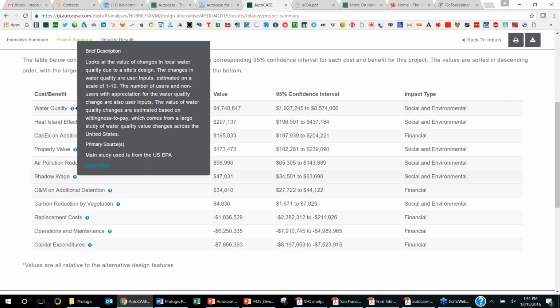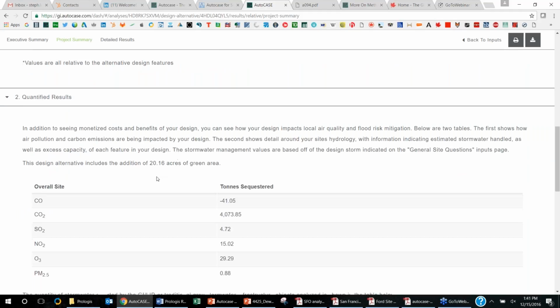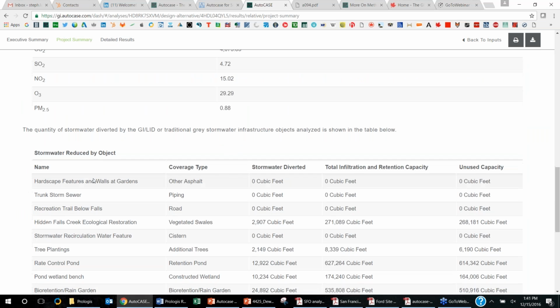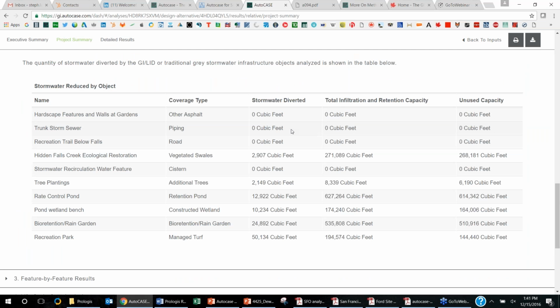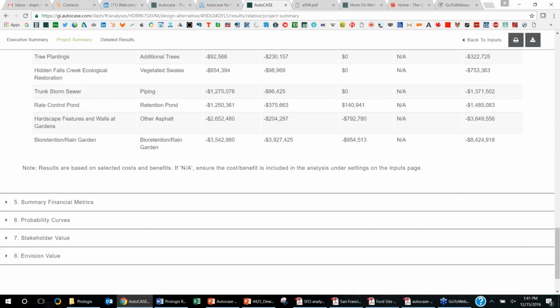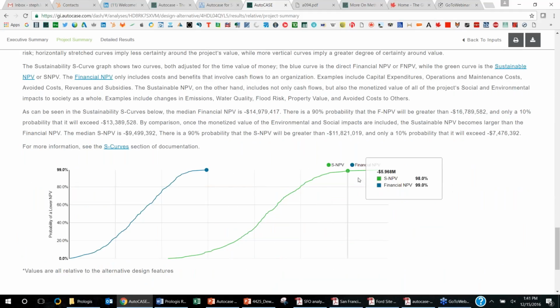There's, once again, question marks if you wanted to learn more about it. All kinds of different inputs are in here: quantities of carbon and different types of air pollution, stormwater diverted, and infiltration information. I'll keep going through here, but the life cycle analysis results, probability curves, which are cumulative probability curves. They're actually interactive if you want to turn one off or another. This, by the way, represents the full range of possible results.